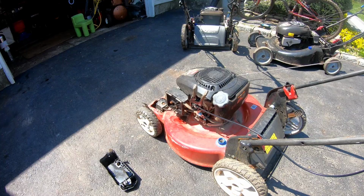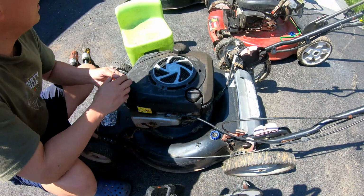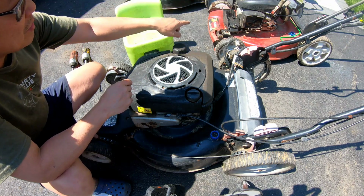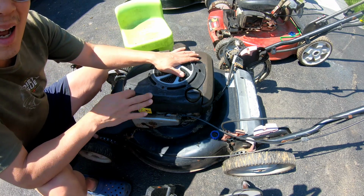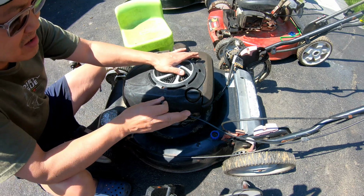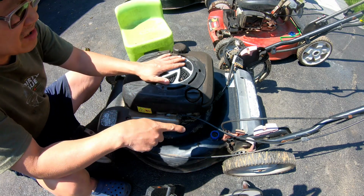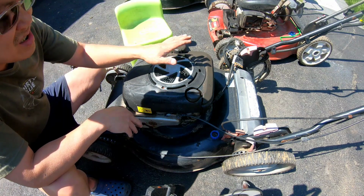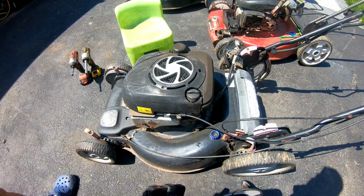Awesome. So as you saw, we got that one started up. We got the Toro turned over, but we can't get this turned over because the recoil starter's gone. I kind of want to know if this engine runs or not, just out of curiosity, because it seems like this is the only thing wrong with it. Bail handle and all that stuff looks good. Everything else over here looks fine. We just need to see if it starts. So I'm gonna take this apart and fix the recoil starter at least.